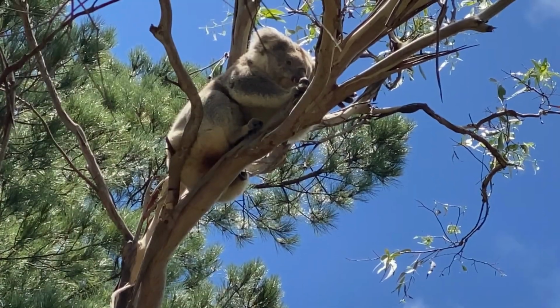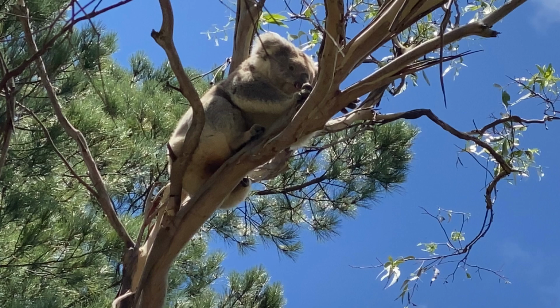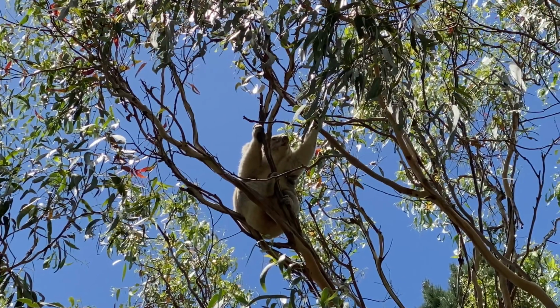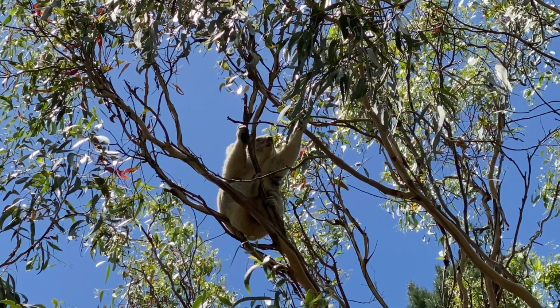Okay, thanks for sticking around to the end. Here's just a couple of bonus photos of a koala that was hanging around in the top of a tree when I was filming my intro to HighRoller.